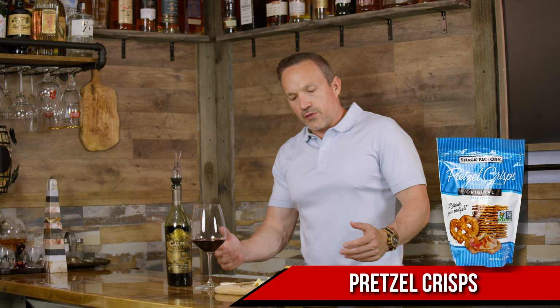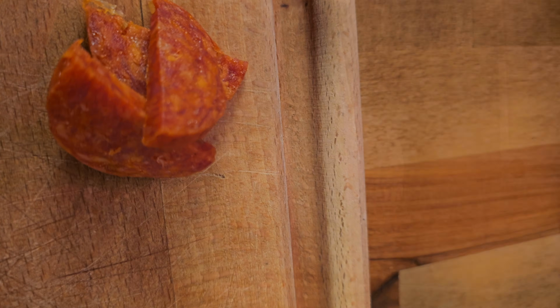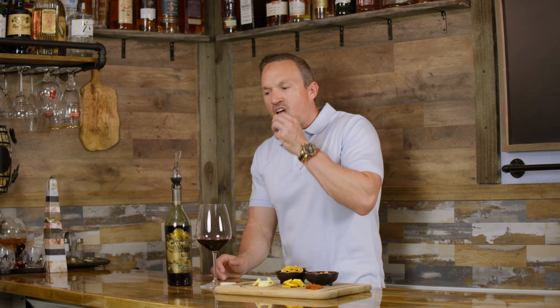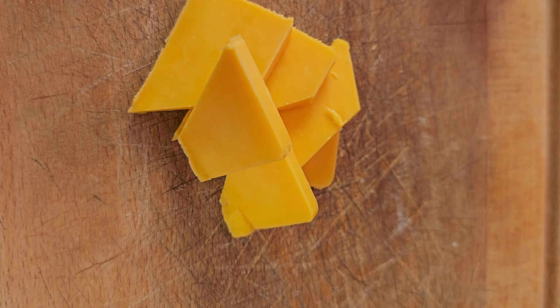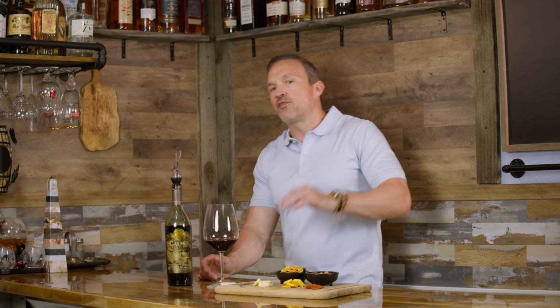So I'm going to try it out first with, let's say, the pepperoni, because it's so sweet, it's got a little spice to it. Let's see what happens. Yeah, perfect with the pepperoni. Let's try out this medium sharp yellow cheddar. Maybe a little more sharpness. Let's go with the extra sharp Vermont. Yeah, that's nearly perfect. I would say we could have probably gone as far as the blue cheese.